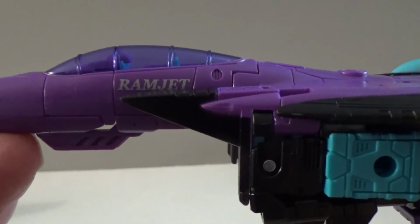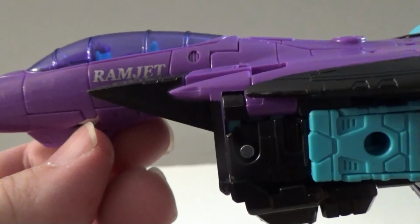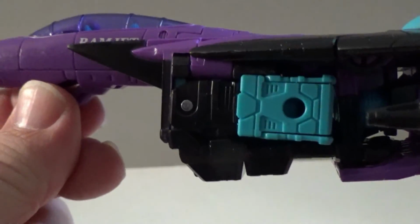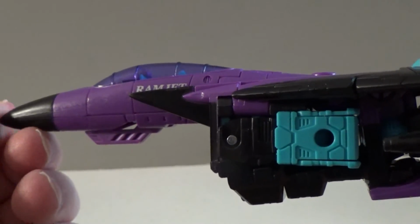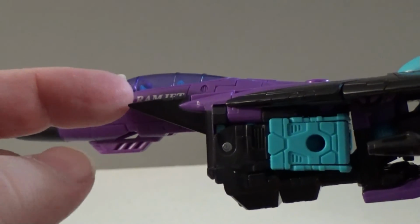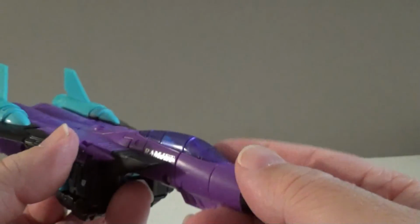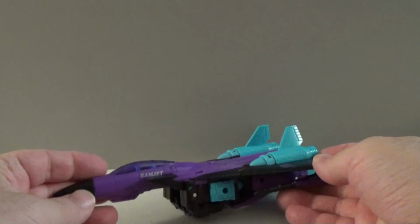And of course, as you can see, as a neat little thing here, they've put the name Ramjet on the side of the plane. Kind of like what we've seen in a lot of the movies, like Top Gun and Independence Day. The planes are marked for their designated pilot. It usually has their name and rank up top, and then beneath it is their call sign. So it's a nice little added detail.